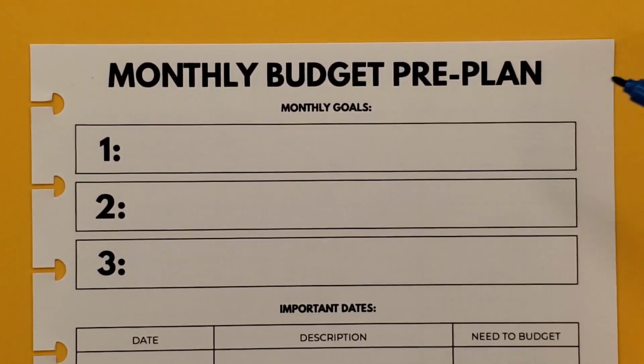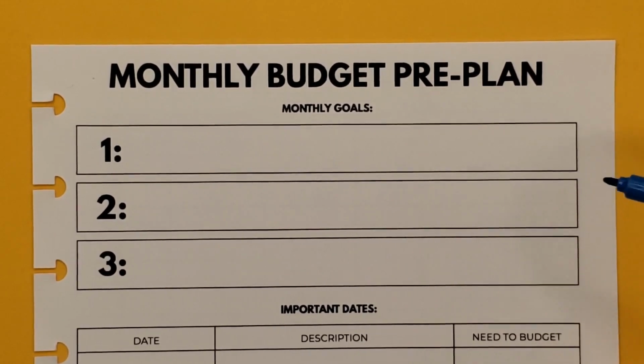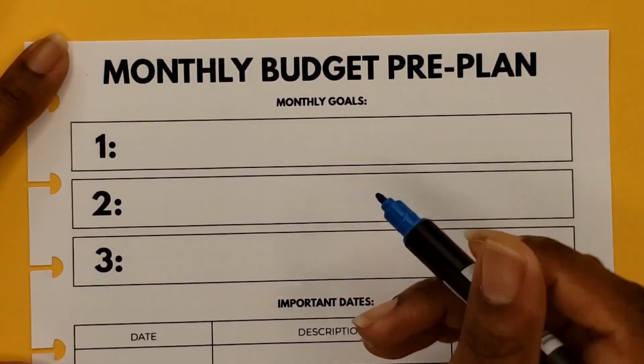Okay, so my monthly goals, the first top-tip goal is, now that I have substantial savings, I am planning to turn my attention back to my debt snowball and to make a Blue Green debt snowball payment starting with May.